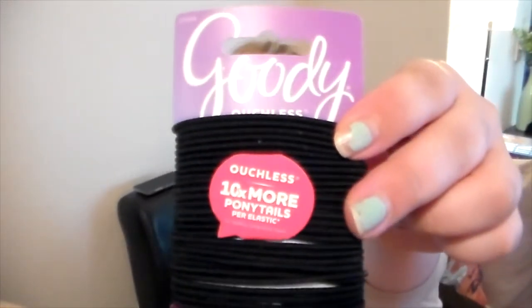And I bought a new pack of hair ties because Jordan's putting up my hair, I don't know how many of these he's gonna break, so we just got a whole pack. We got baby toothpaste, and we got 2 little toothbrushes. These are actually really cool.